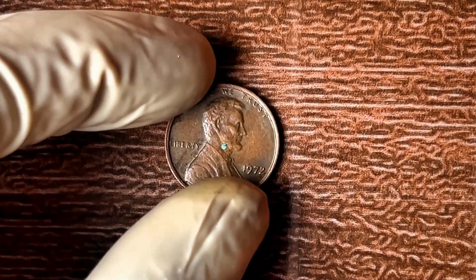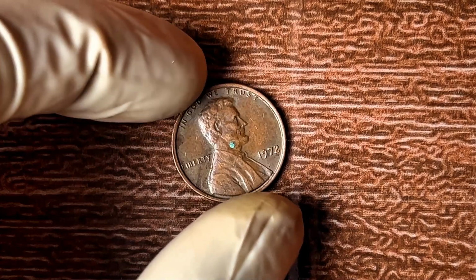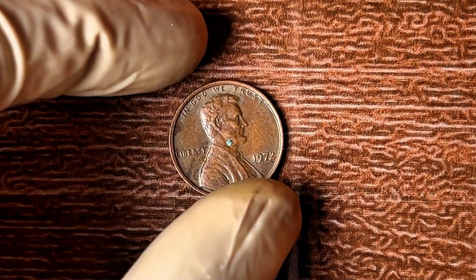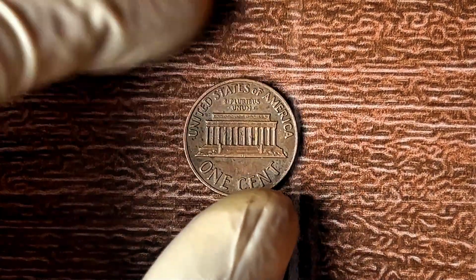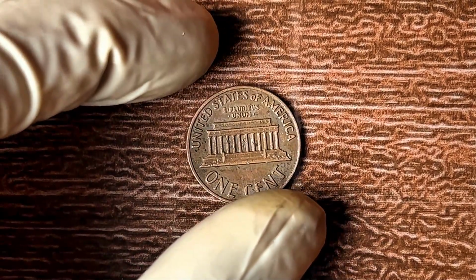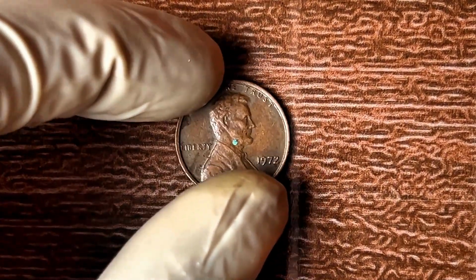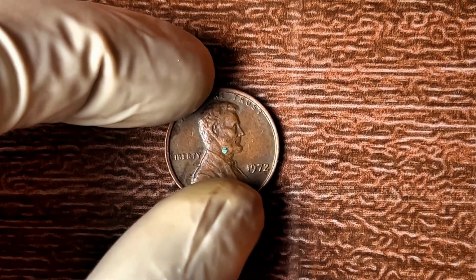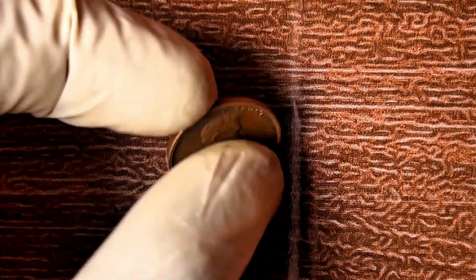Now, before you run for your magnifying glass, there's something you need to know: most 1972 pennies aren't worth more than $1. So, what makes this one so special? It's rare. So rare that pristine versions have fetched over $14,000 at auctions. But here's the twist: an almost flawless penny was once valued at, brace yourself, $993,000. Think about that for a second. One penny. Nearly $1 million.